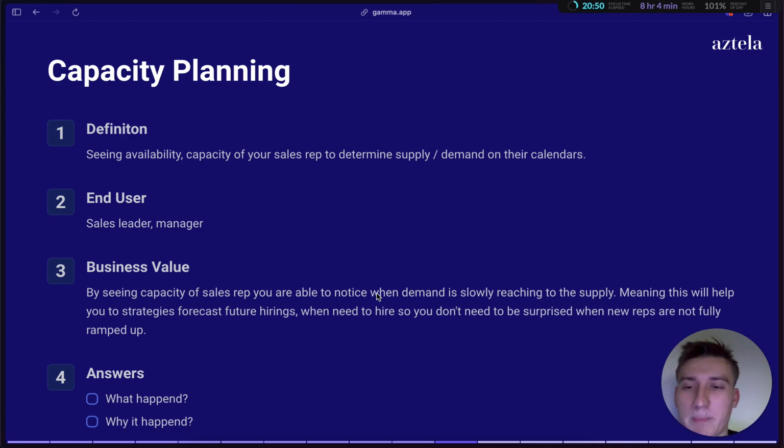But by seeing the capacity, you're able to notice when the demand is going to be overreaching the supply, right? And what does that mean? That means that, let's say you have your sales reps' calendar, and every minute of their time is very valuable, right? And you're going to be able to see when the capacity is going to be near 100%, which is going to be helpful for you to determine future strategies like future hiring.